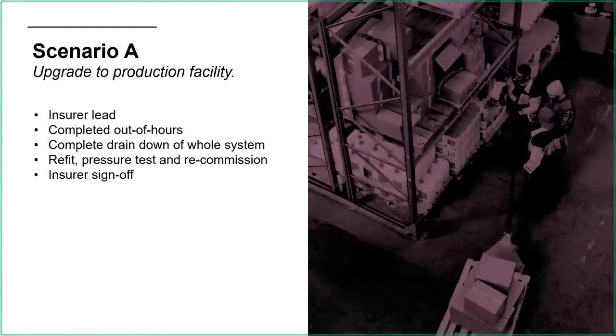If you remember, last week I went through some scenarios. I looked at why and where you would be looking to carry out some kind of sprinkler alterations. Why would you want to be doing that? The first one I gave was scenario A, a warehouse, a storage facility, and maybe you're now supplying a different product. Something's changed about the storage, what you're packaging and how you're packaging it, and therefore the insurer has stepped in and said that some alterations to sprinkler works are required. These need to be completed out of hours, presumably, draining down the whole system, refitting, pressure testing, etc.